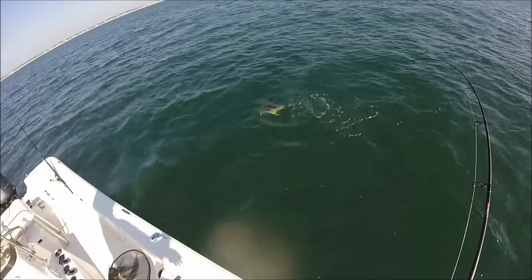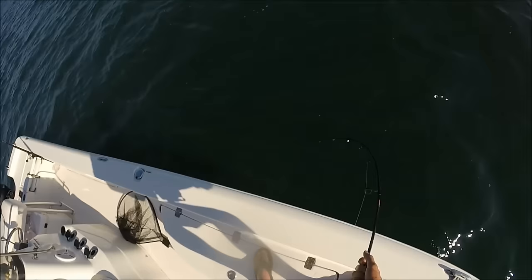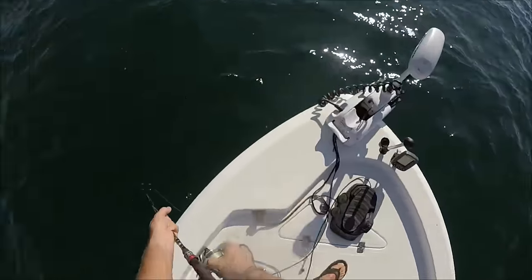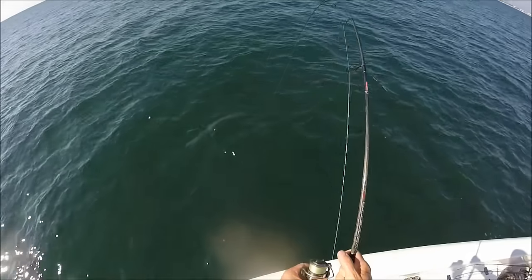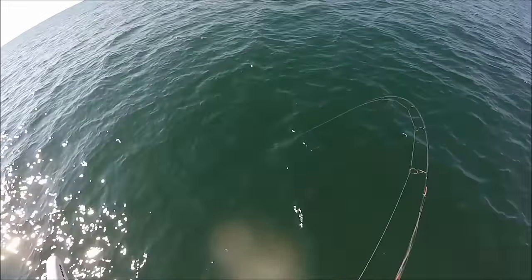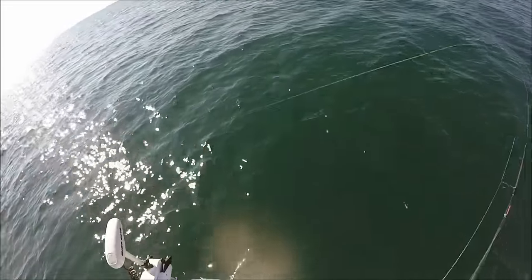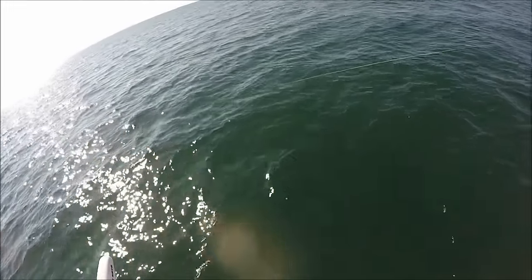Wow. Don't go that way, don't go that way. Don't want to get caught in a trolling motor. Come on up. Come on up here. Come on. Come on, baby. Come on. Come on, baby.